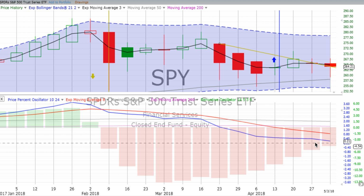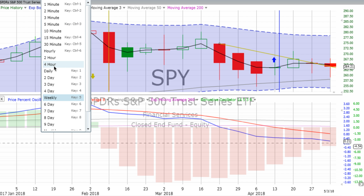In the S&P 500, we see that our price percent oscillator, which was pretty much flat the prior week, is headed down again. Derivative oscillator, however, continues to lose downward momentum, and we are just below the weekly trend line. We can end up redrawing that at the end of this week. Still a confirmed down move since the 9th of February.